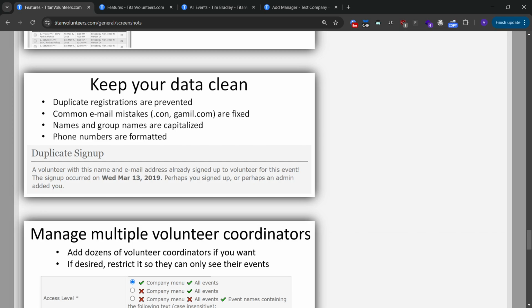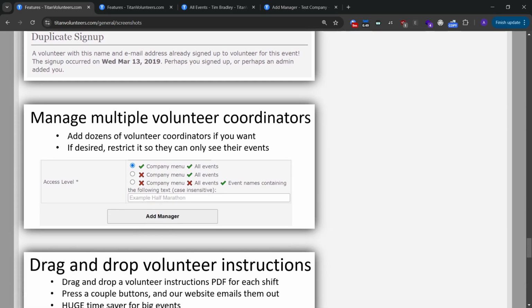We have features to help keep your data clean. So if a volunteer types a phone number in the report that generates, or the Excel spreadsheet that you download, the phone numbers will all look the same. There's some data cleanup that happens. There's some duplicate email detection, duplicate name detection, things like that to try to prevent duplicates.